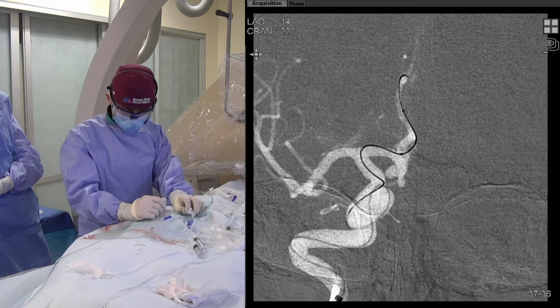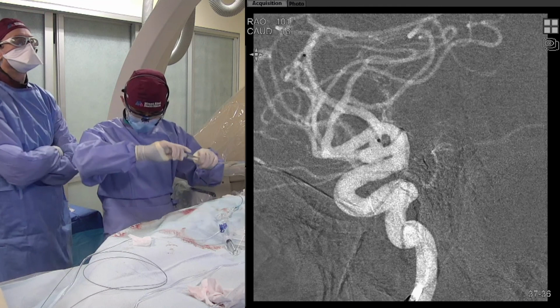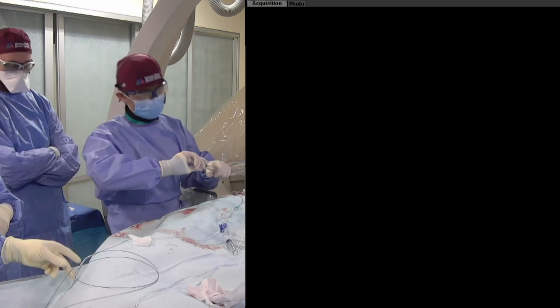Probably this is good enough. Yeah, it's probably enough. Is it off? Do you want to do a run or roadmap? Roadmap, for now. There you go. Once I get the microcatheter, I'll do the run.